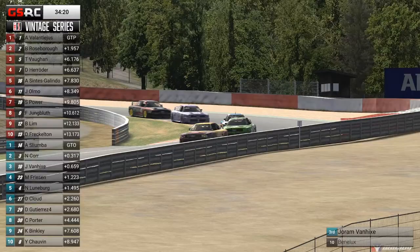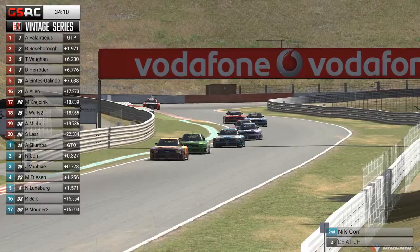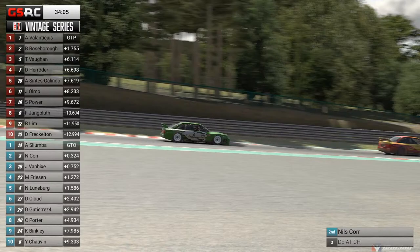So like I said, the fire-breathing dragons. I love the animations for these cars. Isn't it just good to see the pops and bangs of these old five-cylinder engines? I love seeing these cars go around. Love the sounds they give. It is a handful. If anyone's never tried these cars, try them.